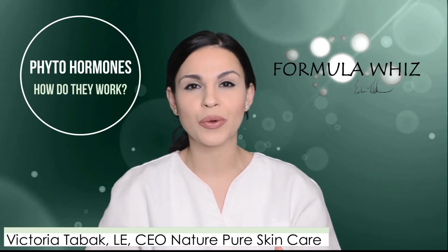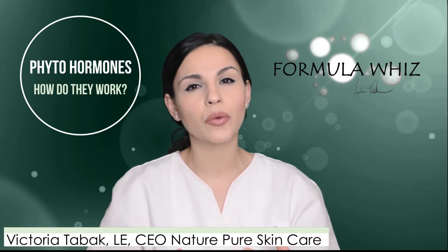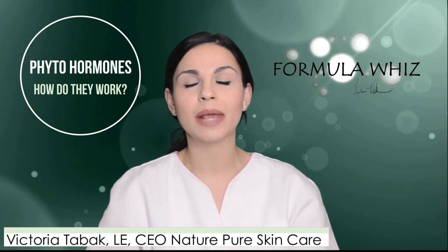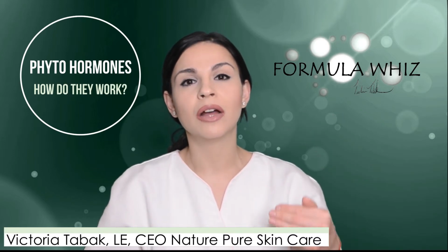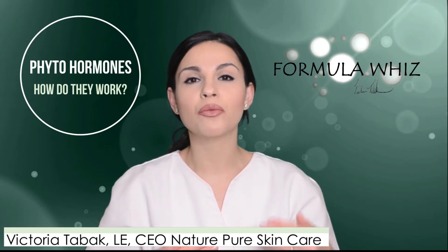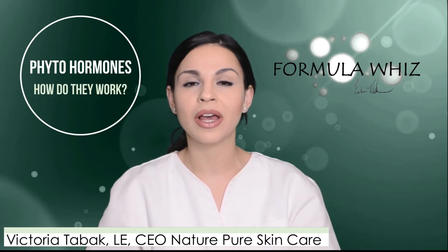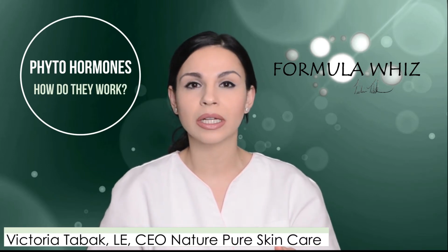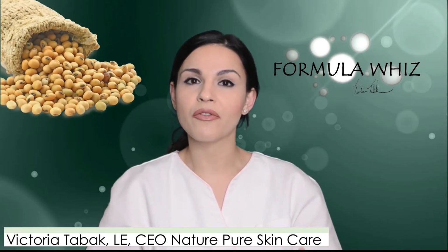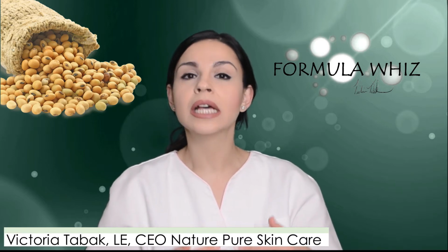So in its adaptogenic ability, when somebody's suffering with hormone-related acne, the genistein is actually able to block androgenic response, and in that way actually treat and remedy the core of the problem, and that is the overactive androgen hormones that cause the hormone-related acne. Genistein is derived from soy isoflavones, and that is comparable to estrogen.